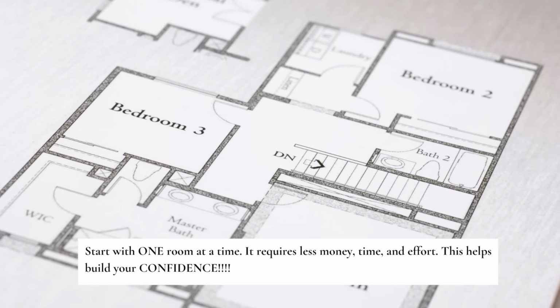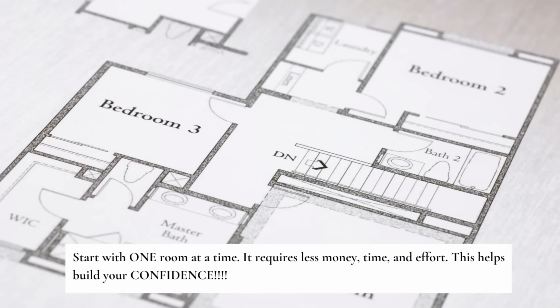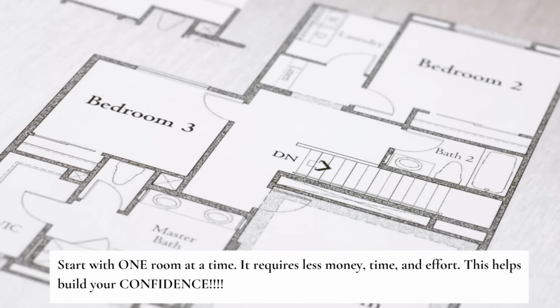But when we're trying to tackle a huge project, it's overwhelming, right? We get so overwhelmed, we don't even want to do it anymore. So if you're indecisive, start with one room. Make decisions for that room. It's going to build your confidence. When you have confidence, you can make good decisions, and therefore you are no longer indecisive. So start with one room.